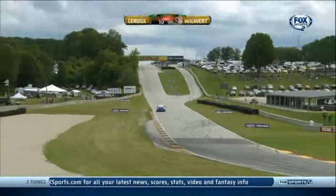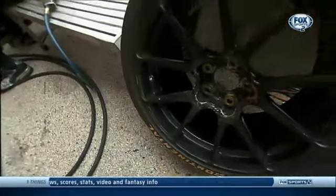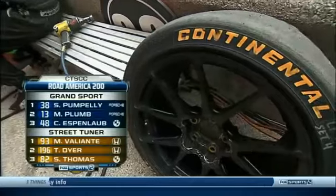Road America, such an iconic racetrack. The speed is so high, it takes fuel to get that speed. The question is, who has enough on board to make it to the checkered flag? We'll be back to find out from Road America right after this.